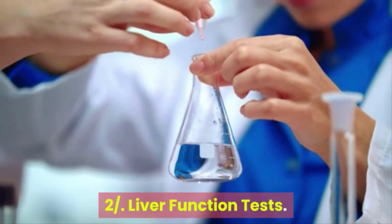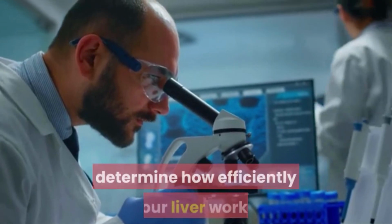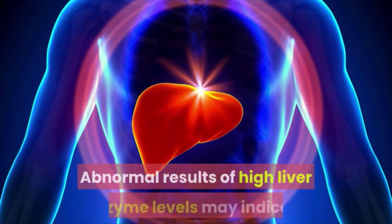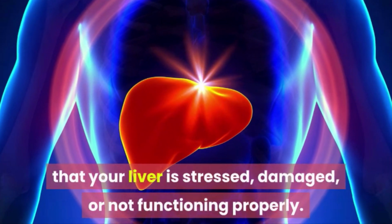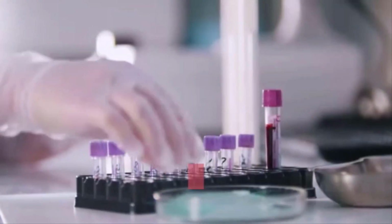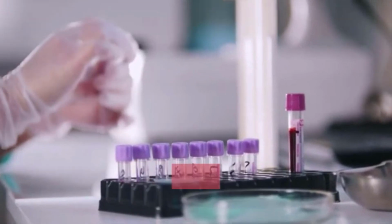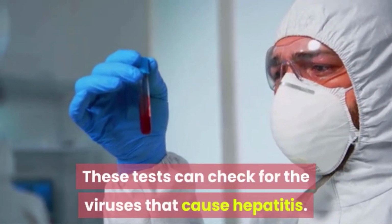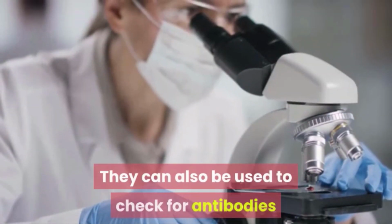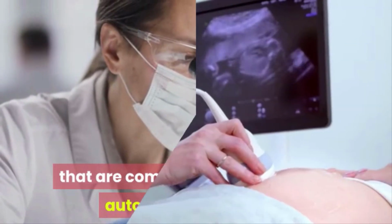2. Liver function tests. Liver function tests use blood samples to determine how efficiently your liver works. Abnormal results of high liver enzyme levels may indicate that your liver is stressed, damaged, or not functioning properly. 3. Other blood tests. If your liver function tests are abnormal, your doctor will likely order other blood tests to detect the source of the problem. These tests can check for the viruses that cause hepatitis. They can also be used to check for antibodies that are common in conditions like autoimmune hepatitis.